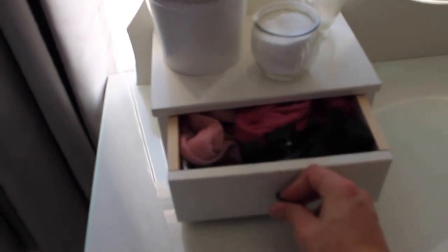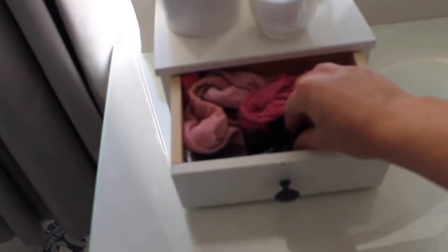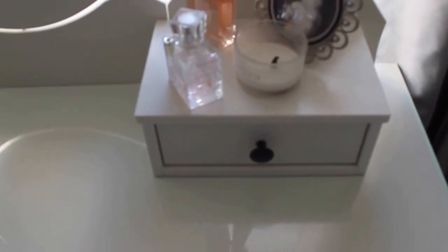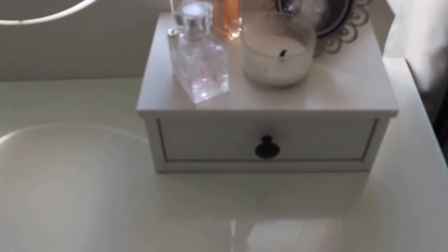In this little drawer I have headbands, hair clips, hair ties, and some nail clippers. On the other side of the dressing table I've got my two favourite perfumes. So I've got the Miss Dior Eau de Toilette and the Coco Mademoiselle by Chanel. I love these bottles, I think they look really pretty on the side.